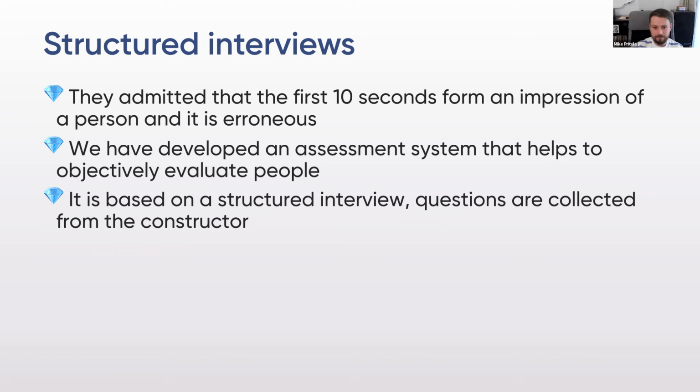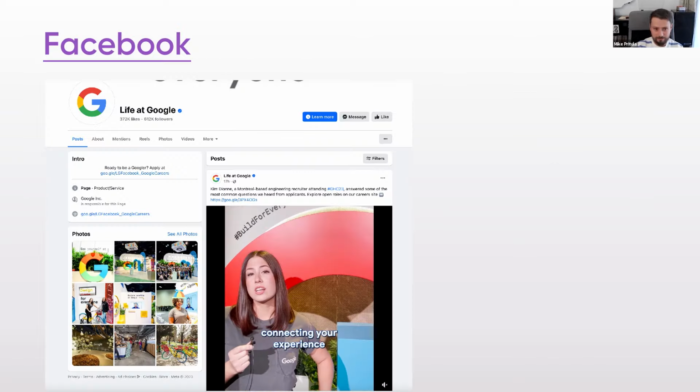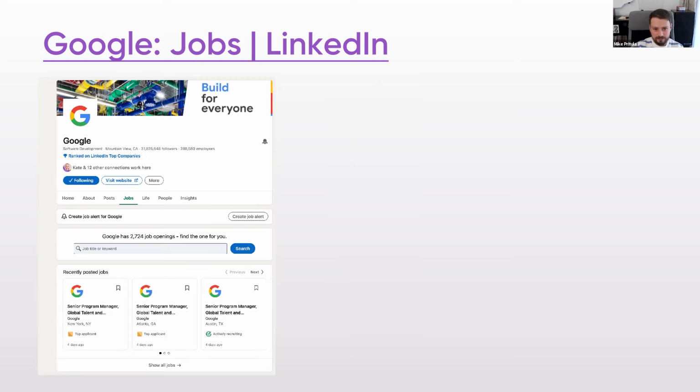They also have a great social media presence. Continuing on the recruitment theme, but more from an employer branding perspective, I'd still recommend checking it out. They're on Facebook with fresh, cool videos from various events. Their recruiters record these videos, which is really great. They're on LinkedIn, where they post their job openings. There are 2,720 vacancies listed there. It's clear that's their main channel.